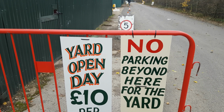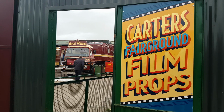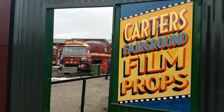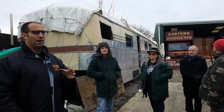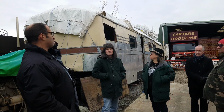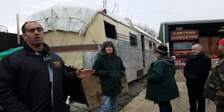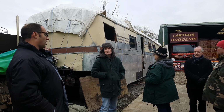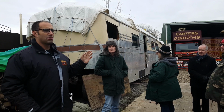The day started with an exclusive tour for members of Carter's Patreon group that included a tour of the South Yard and featured one of the 3 Royal Windsor living wagons that used to travel with Billy Smart's circus. I don't know anything about that company, and I actually prefer these ones, but this one's basically knackered, you can see. Definitely don't go inside it because it'll probably fall through a hole. And I'd love to say I'm going to restore it one day. Lord knows when that'll be, because it needs it.